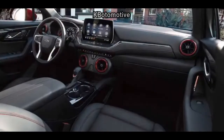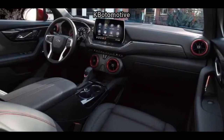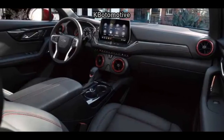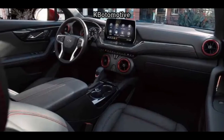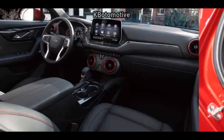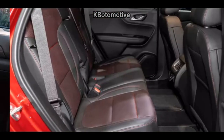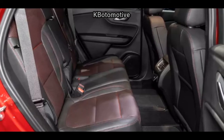The Chevy Blazer is a two-row midsize crossover that rides on the GMC One platform. Production of the vehicle for the North American market takes place at the GM Ramos Arizpe plant in Mexico. The 2023 Chevy Blazer will begin rolling off the production line at this facility on August 1, after GM was forced to push back the start of production from July 11.